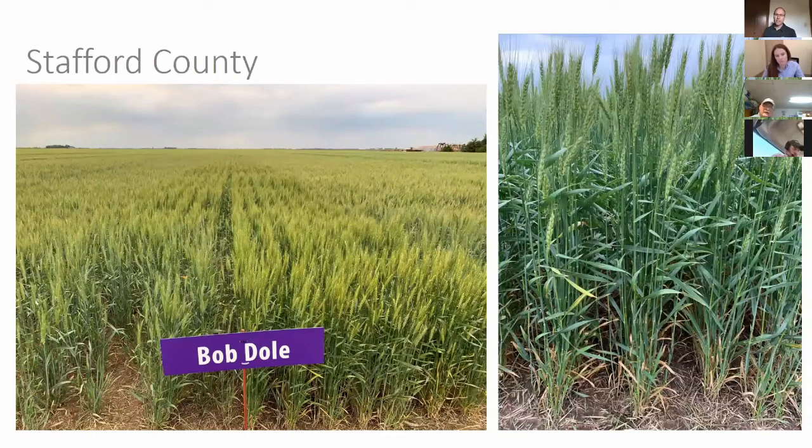Maybe one thing to keep an eye on here is that Bob Dole can get dinged pretty bad by barley yellow dwarf, so maybe not the variety we want to plant super early, where we can get lots of aphid populations in the fall. And then also, I feel like we've been seeing a little bit more stripe rust on Bob Dole than historically we had. So I think in future years we're going to want to keep an eye and scout Bob Dole pretty hard and make sure we don't get any surprises from stripe rust.